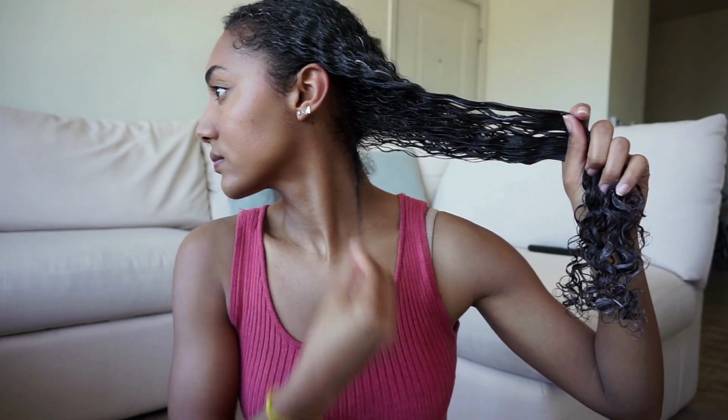Once I get all the major knots out, I like to use my D31 Denman Brush because it also detangles pretty well and it really helps add definition. When I deep condition my hair, I use a generous amount of product, really focusing on my edges, my ends, and even the hairs on the back of my neck because they tend to get really dry really quickly.